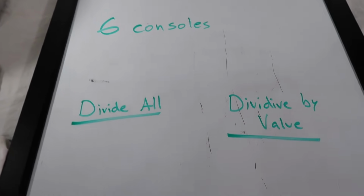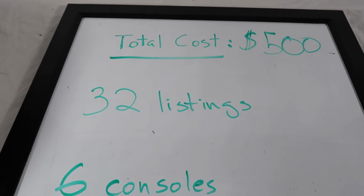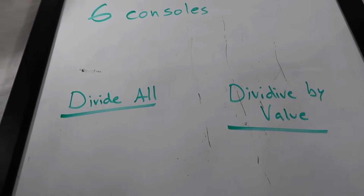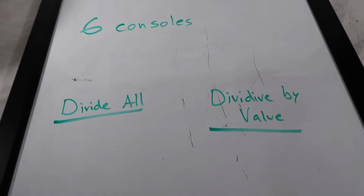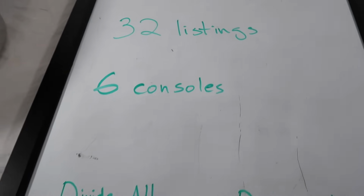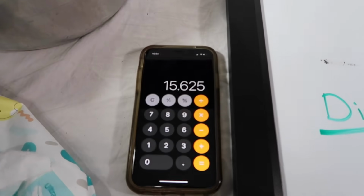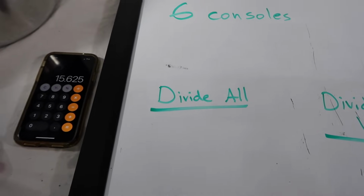So you have 2 options really. One, divide all, so it will be 500 divided by 32, and that's going to give you the average cost per listing. Or divide by value, which is a little bit of a better way if you're recording line by line transactions, because you don't want to associate $15 into a game that only sells for 25. You really want to divide it by the rough value. So let's do both. If I simply take 500 divided by 32, my average item cost is $15.63. So that's perfectly fine, and you can do it that way.